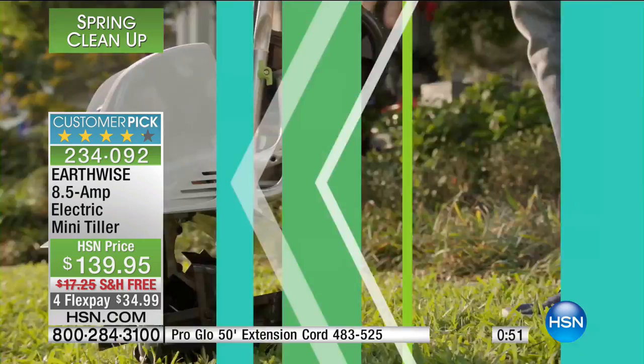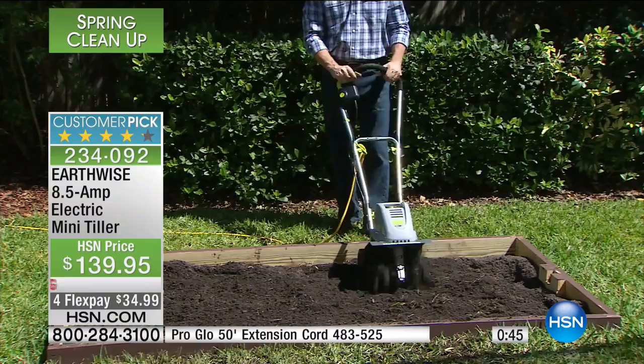You can put all that fertilizer and you can use your compost, whatever it is, combine the soil with this tiller, and you'll love it. It's the way to go.